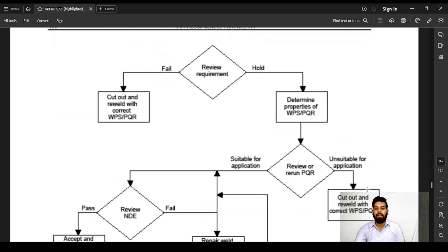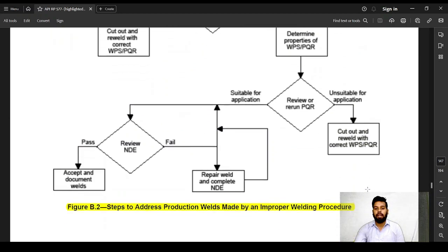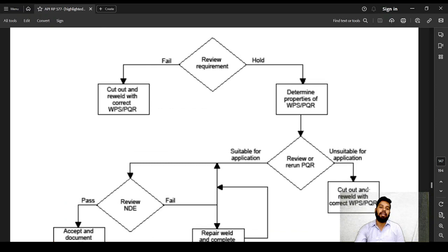The same thing. This flowchart is going to help the inspector understand if the welds that are made have a problem that is not the fault of the welder, but is the problem of the welding procedure specification that you are using. So review the requirements. If the requirements fail, then cut out and re-weld with the correct WPS and PQR.